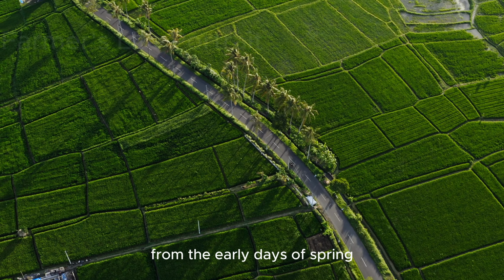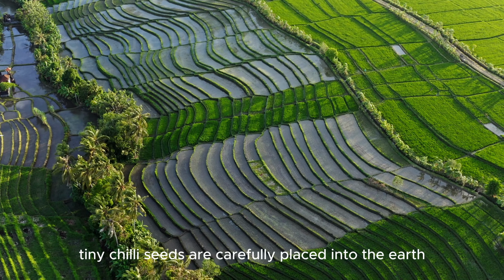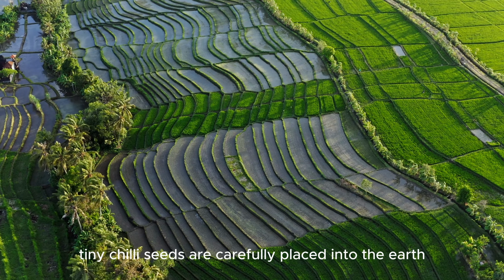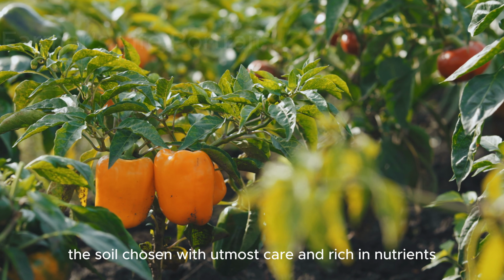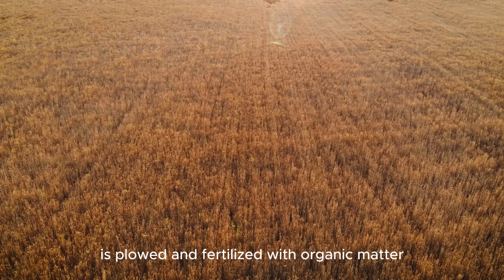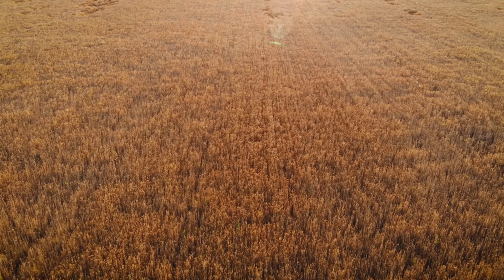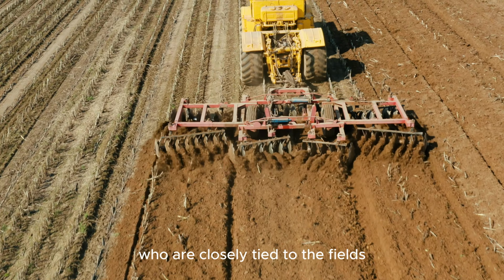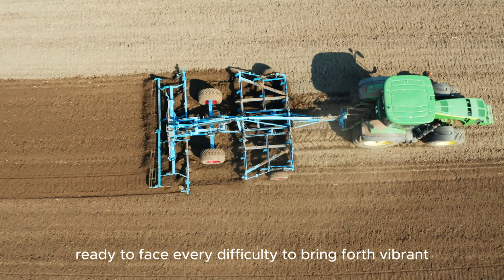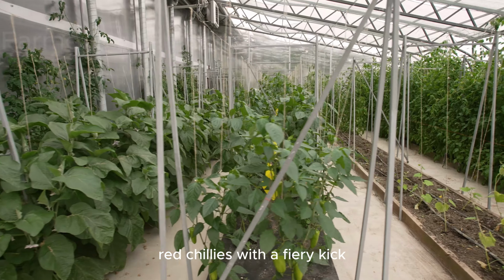From the early days of spring, when the sun's warmth is just right, tiny chili seeds are carefully placed into the earth. The soil, chosen with utmost care and rich in nutrients, is plowed and fertilized with organic matter to promise a bountiful chili harvest. This is not merely a task, but the heartfelt commitment of those who are closely tied to the fields, ready to face every difficulty to bring forth vibrant red chilies with a fiery kick.